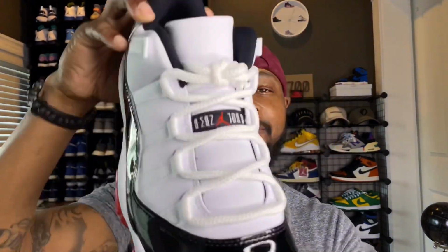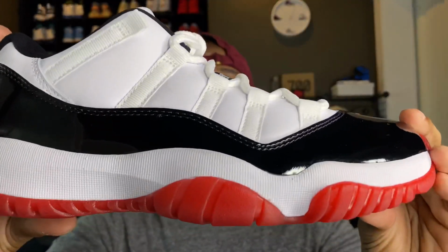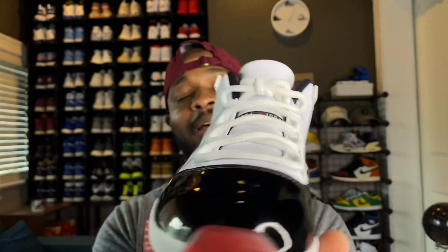You also have these fat rope laces. That is something that's pretty standard on Jordan 11s. I did have the Jordan 11 Breds. I was just not going to wear those, so I let those go. But right now I do have some Jordan 11 Win Like 82s in my collection, because blue is my favorite color, which is why I kept those around. And yeah, that's pretty much it for most of the upper of the shoe.